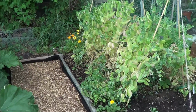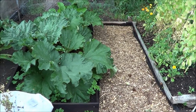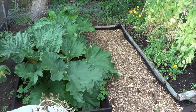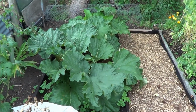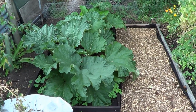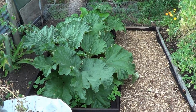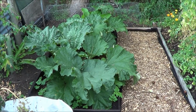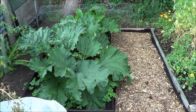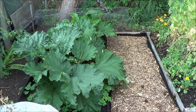Managed to finish the path in between the peas and the Victoria rhubarb, so that's a job I've been meaning to do for some time. The Victoria rhubarb I'm leaving now to die back, so that we can get a good mulch of manure on that over winter, and then we'll have a really good crop of that next year. So again, that's a crop that we've nurtured, and it seems to have revived.